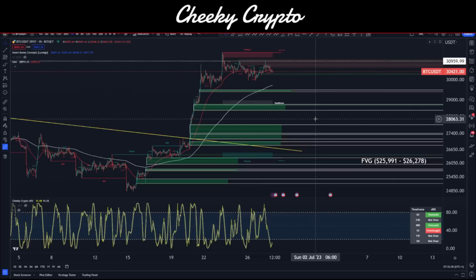Now this is using the smart money concepts by BEWARE. This particular indicator is good, but it doesn't always mark up the fair value gaps. Sometimes it forgets or just misses some altogether, so it's important that you know how to draw those out as well, but more on that in time.